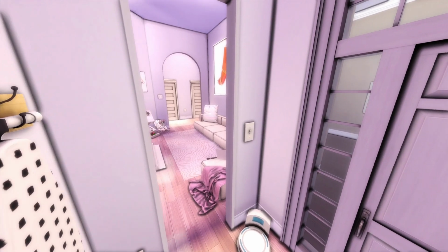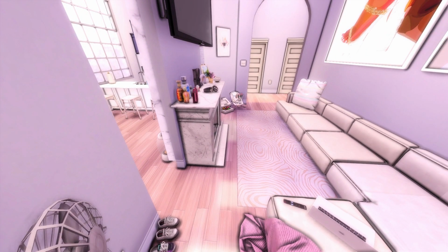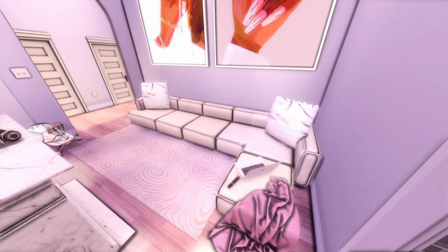So once you come through here, I hate when that happens. Once you come through here, you're actually coming into the open area. This is the living room section.